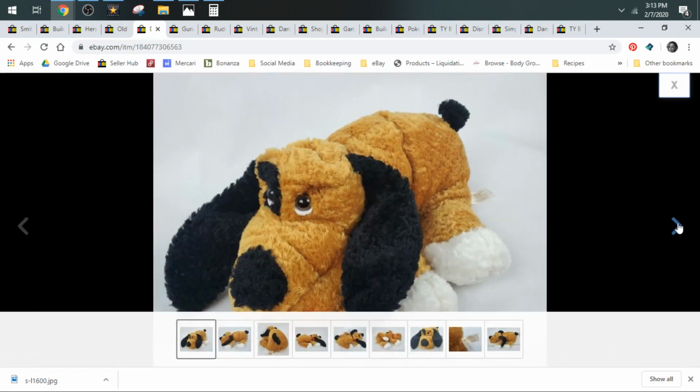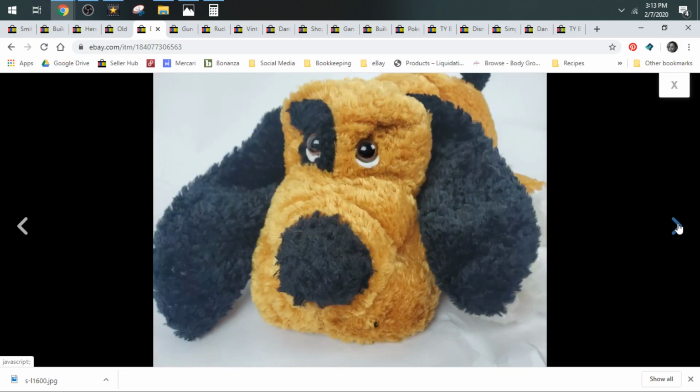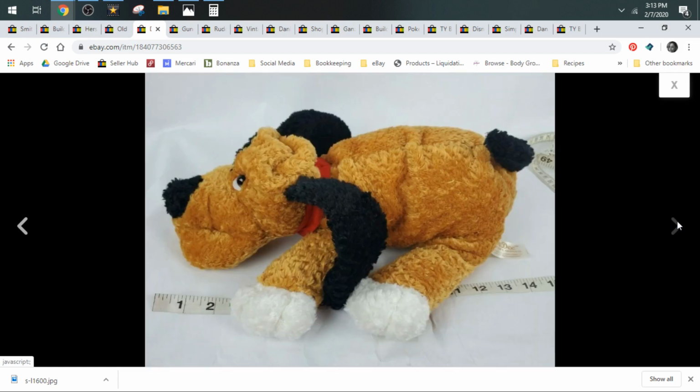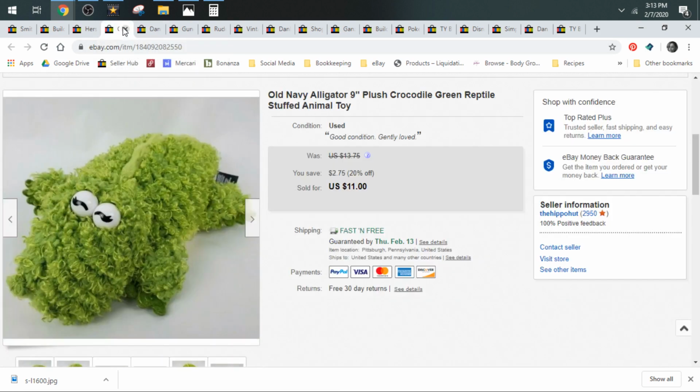Dandy Collector's Choice Dog. I want to say this was 50 cents at the Goodwill. And I did accept the best offer of $18 on this dog. He shipped first class in a poly bag.